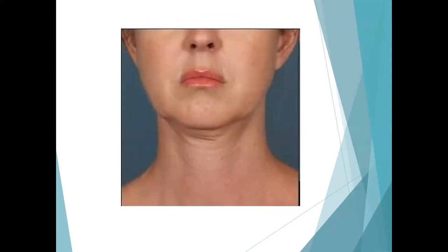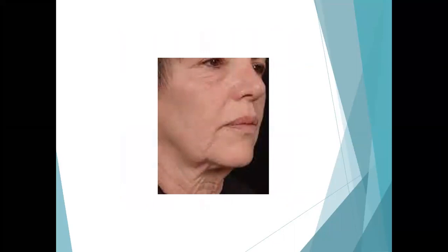Here's a picture of a gal who has a little bit of the loss of tightness or laxity around her chin and jawline. She's also got some etched lines around her mouth and a little bit of sun damage and ruddy complexion. She's got these brown spots. So kind of an assortment of things. Again, all these things we're going to cover solutions for in the coming slides.